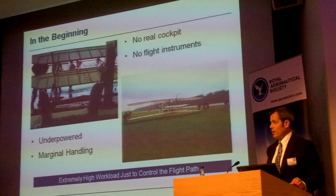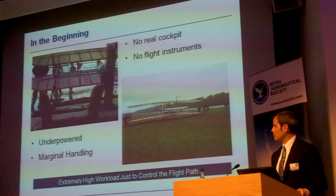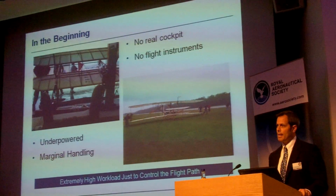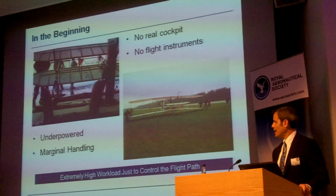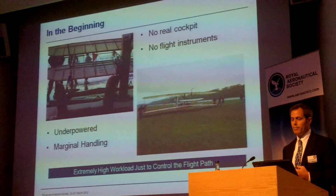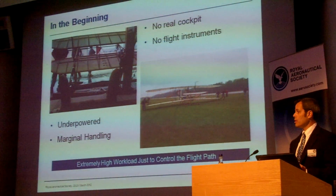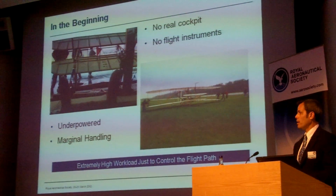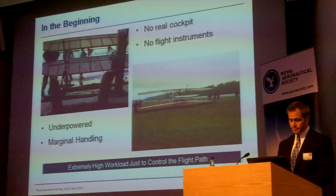Of course, in the very beginning, there was no cockpit. It was unless riding a bicycle was a cockpit, and the airplanes were not what we would call today practical. They were research airplanes. The cockpit was an outdoor item, and when it comes to aviate, navigate, and communicate, about the only thing you could do was the aviate part. It took 100% of your attention just keeping the blue side up.